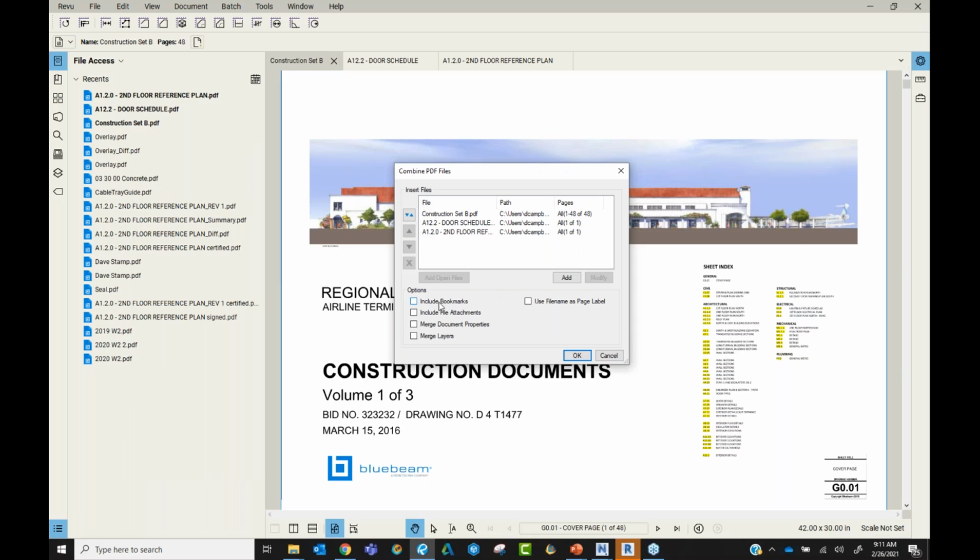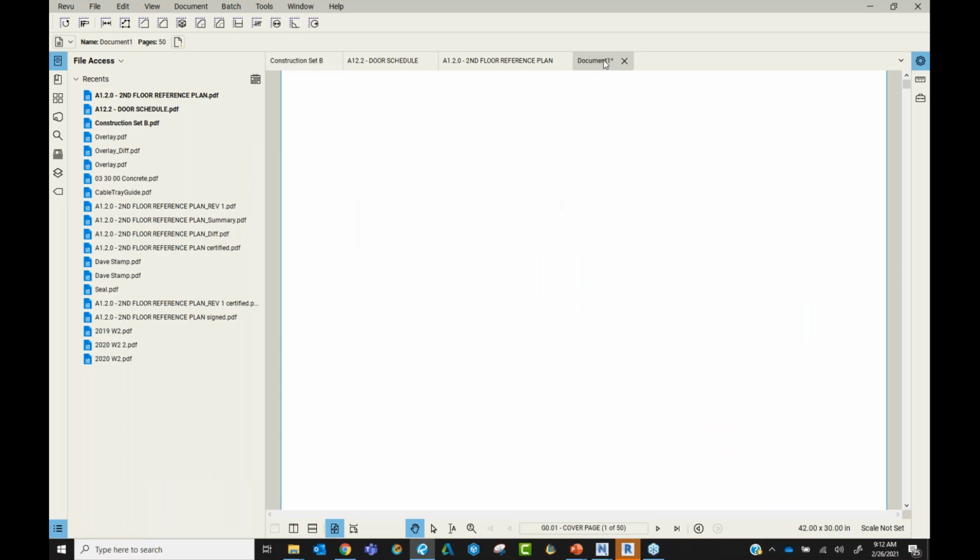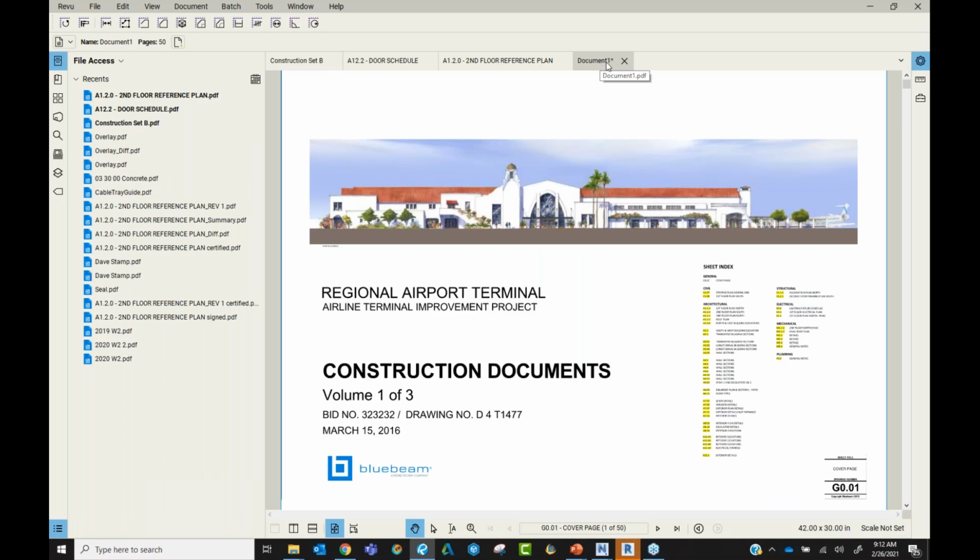Now, you'll see at the bottom, some of the options that we have with this are include bookmarks. So if you did have the bookmarks, like in my construction set B here, I know I have those. So I want to make sure that I transfer those from this document over into the new one that I am including with these two sheets here. Include file attachments, merge document properties, the layers, and then use the file name as a page label. So these are just a few settings that we can use before we do the actual combine of the PDF itself. So I'll say okay here, and then you'll notice it kicks out document 1 for us.